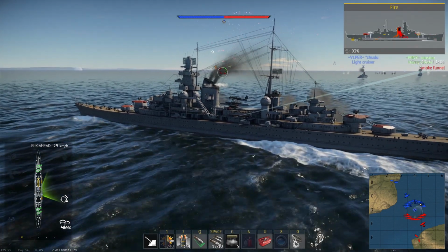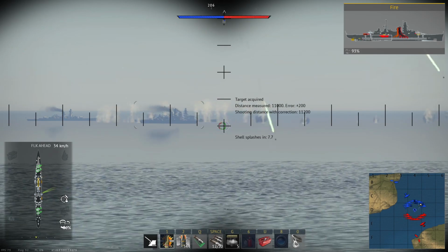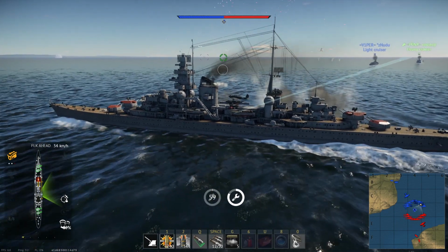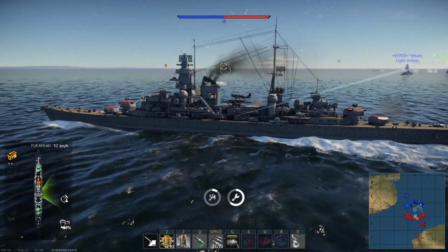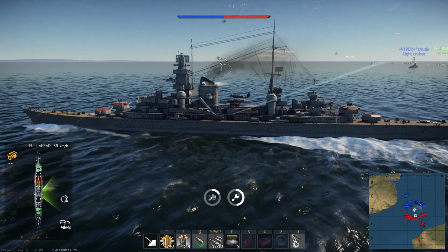Oh, we set a fire. Nice. What did we set the fire on? Ow. Okay, someone's firing at me. Let's turn away. Oh god, here come some more cannons. Okay, they're looking like they're going to mostly miss. Yep.